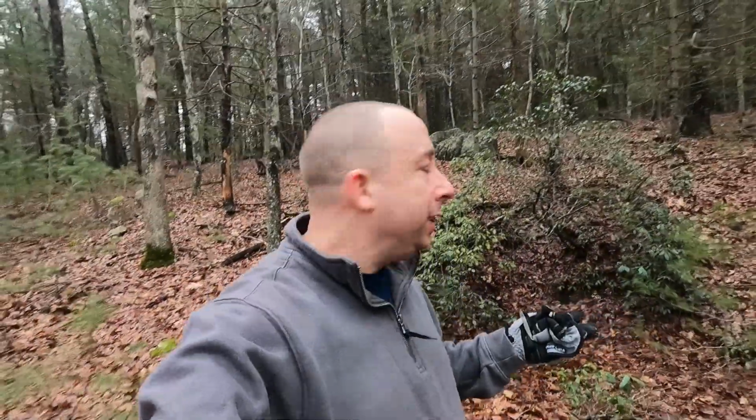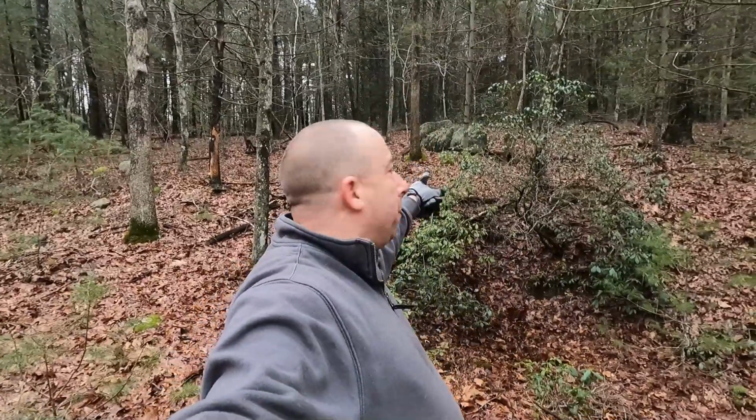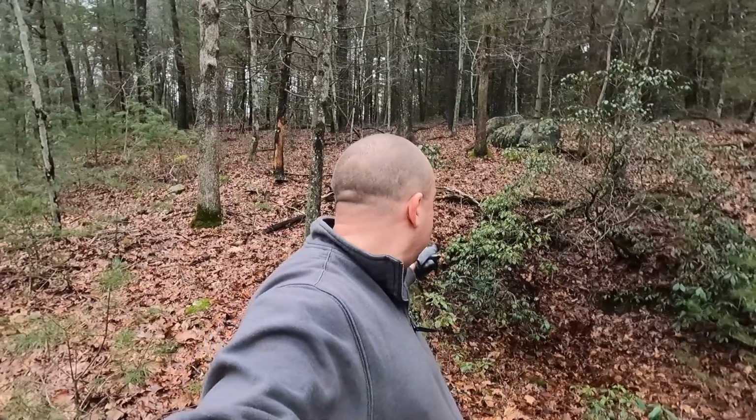So you may be wondering how an old faucet in the middle of the woods still flows water with pressure. Well, you may be able to tell in the camera that we're sort of on a hillside here. If we go up the hill, I believe there is the remnants of an old well up there, and this thing is just gravity fed from that well. Let's go check it out and see if we can find where the old well was.